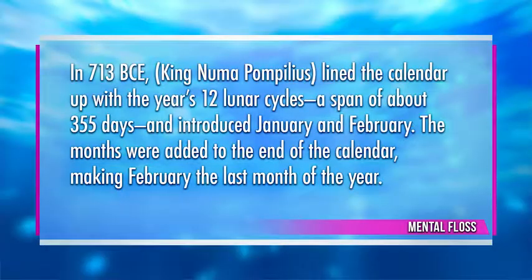Then in 713 BCE, King Numa Pompilius lined the calendar up with the year's 12 lunar cycles, a span of about 355 days, obviously bringing it much closer to the current system. He introduced January and February. The months were added to the end of the calendar, making February the last month of the year.